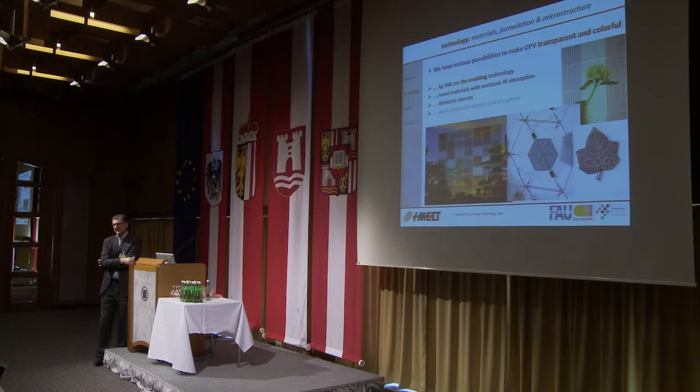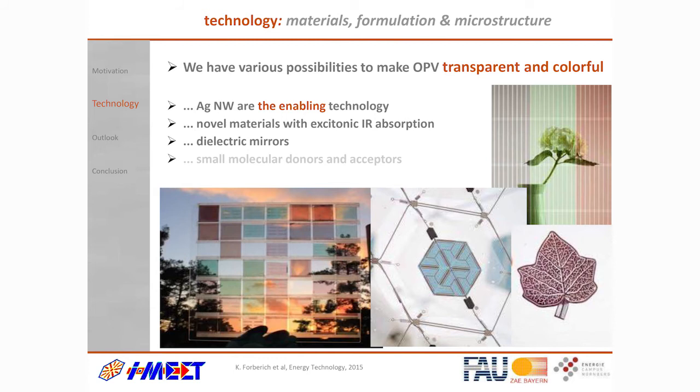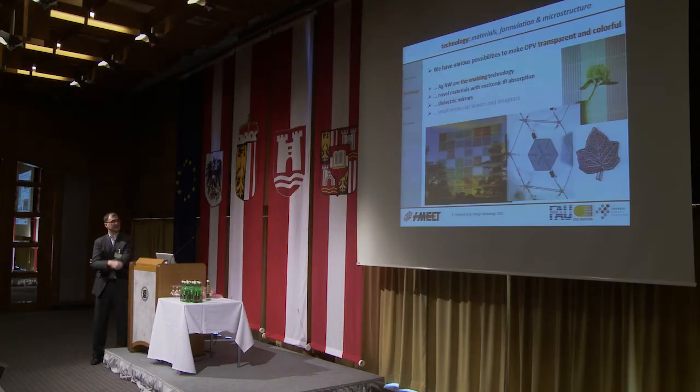So let me conclude on this. Color and transparency is something which I believe is the highlight of the printed OPV, and that's very hard to bypass. Still, we need efficiency and lifetime, but these examples here from Belectric, the Solarte, this is from Konarka, this is at IMEET, our OPV transparent window with many different semiconductors. That's quite unique, and I think we have to strengthen this.